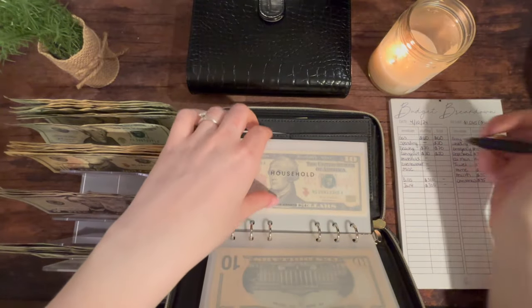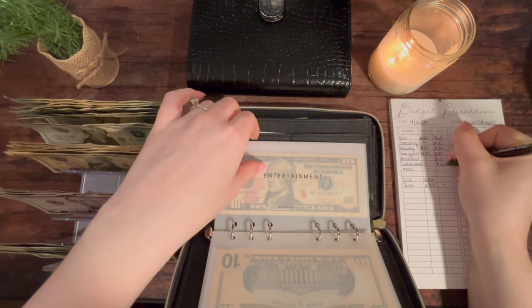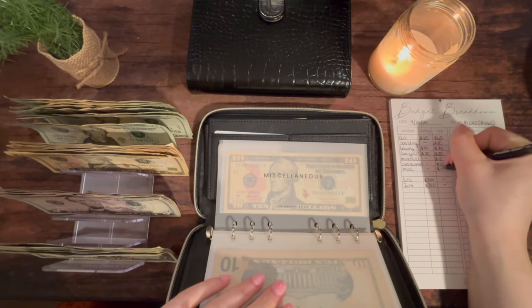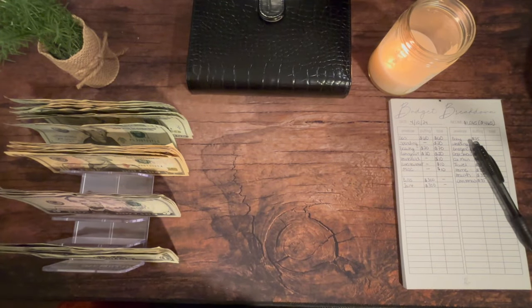Moving forward, household is gonna stay at $10. It's not gonna get stuffed. Entertainment is at the same, and miscellaneous is at the same. So that's pretty good. So that's gonna square out the wallet. No rollover this week, so I don't have to pull out the pink binder.